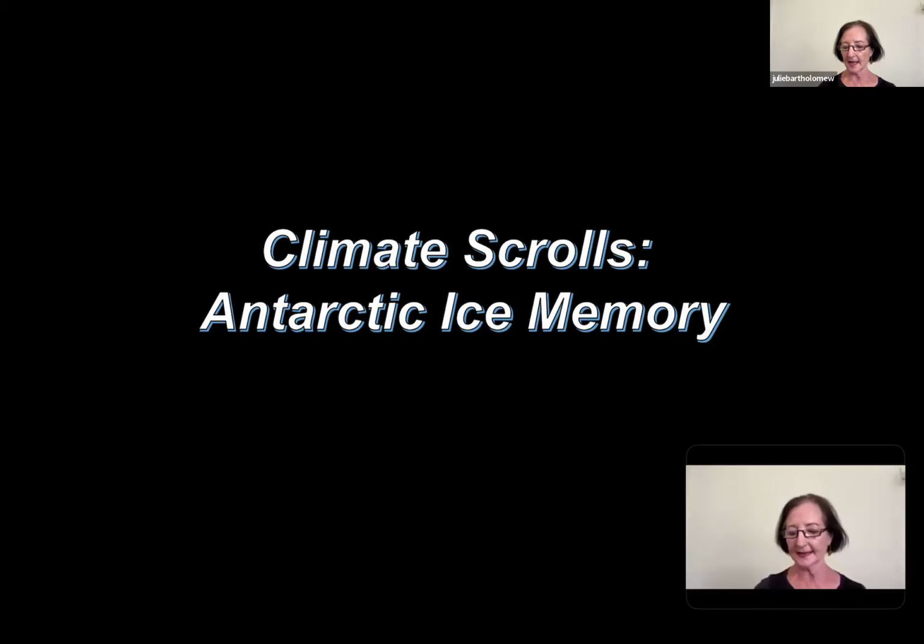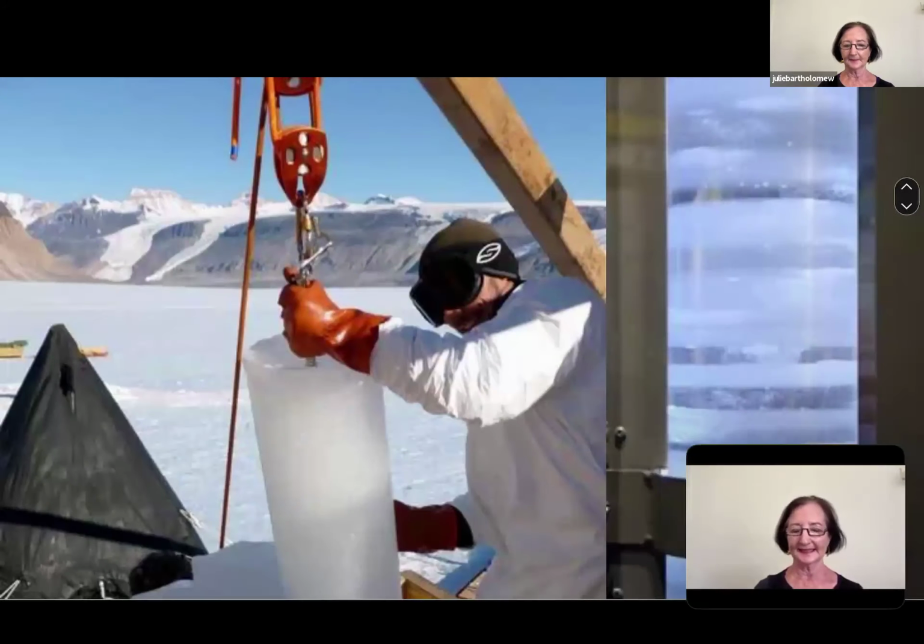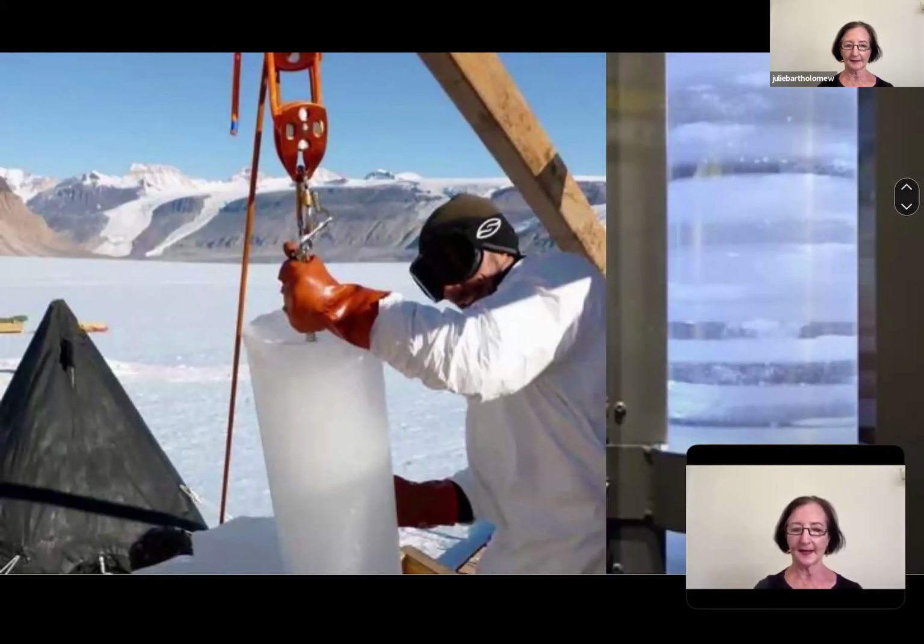So the next slide, please. So this is where he was working, just south of Mawson in the Antarctic. And he provided me, and the next, please. And that's him there working in Law Dome. And on the right, you can see an X-ray of an ice core.